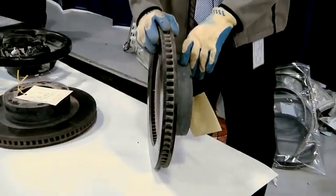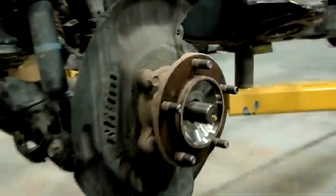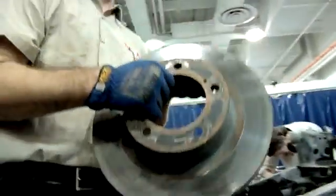We do have the largest diameter front rotor of any of the full-size trucks, bigger than the F-150, Silverado, and the Ram. That weighs about 30 pounds here. It's just a heavier build. You just don't have anything go wrong in the Toyota. It just holds up a lot more. It's just a better built truck, just that simple.